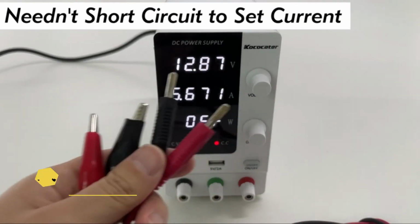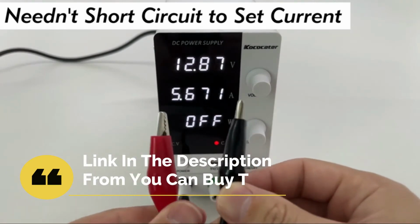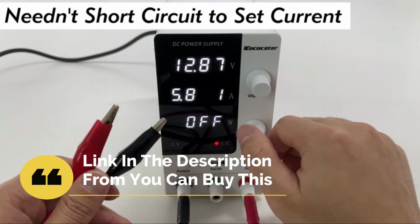DC power supply variable, 30V 10A adjustable switching regulated DC bench linear power supply with high precision 4-digit LED display, 5V/2A USB port, coarse and fine adjustments.